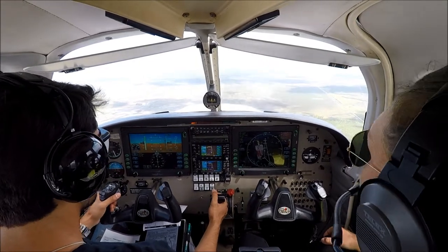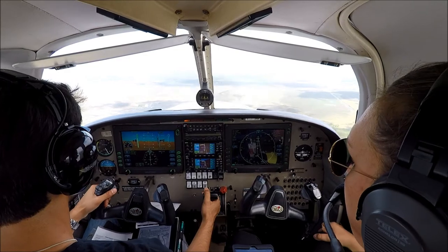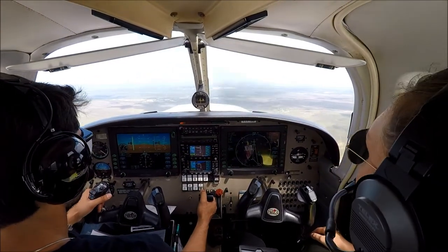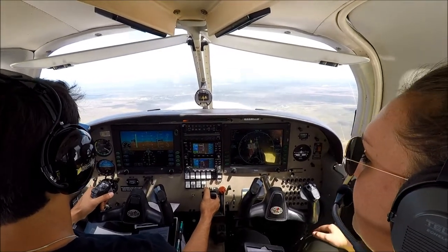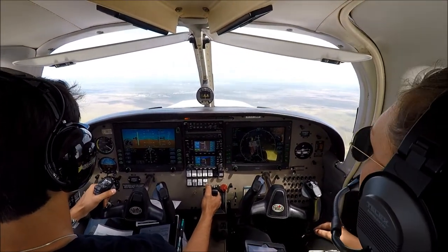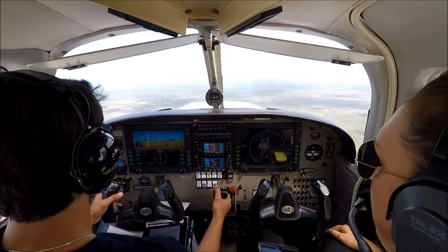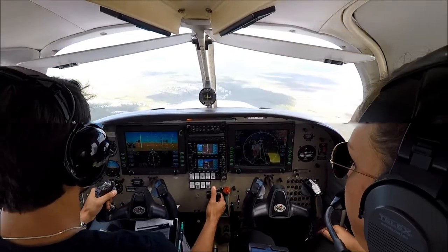Okay, 2 miles for the final approach fix. Okay, 1.2 and the glide slope is alive. Okay. What do you do to configure? So I'm going to put flaps 10. We are below BFE. 10.